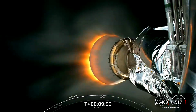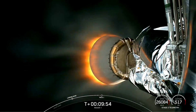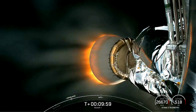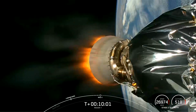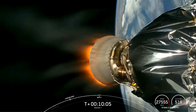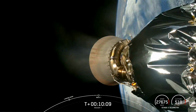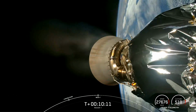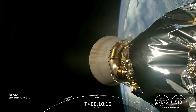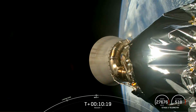Now we are standing by for confirmation of second engine cutoff 1, expected in just about 10 seconds. MVAC shutdown. There's confirmation of MVAC shutdown. Nominal orbit insertion.